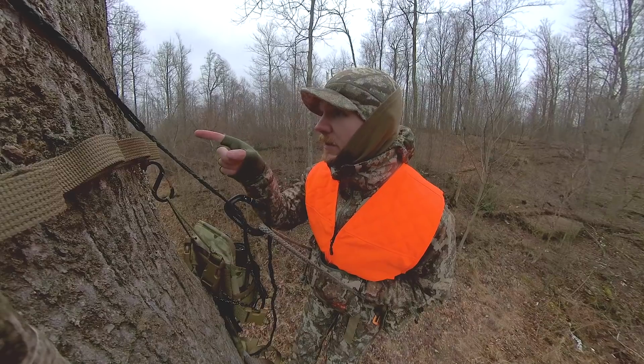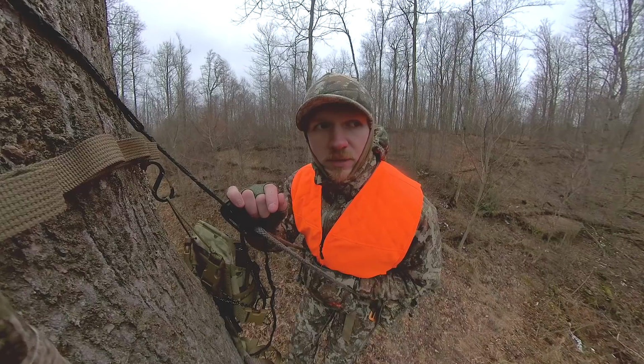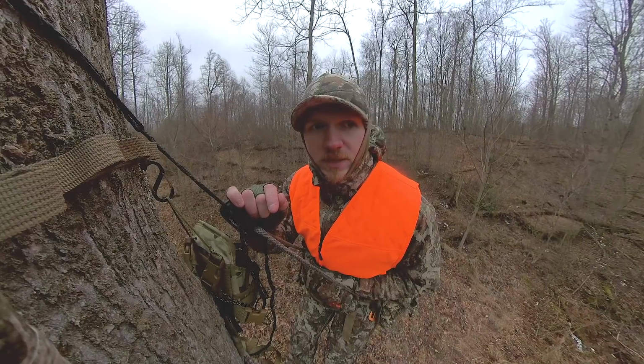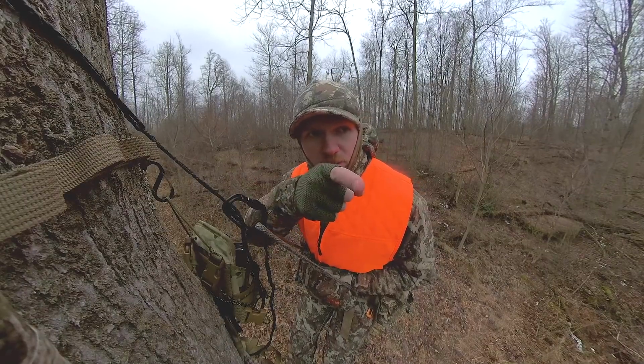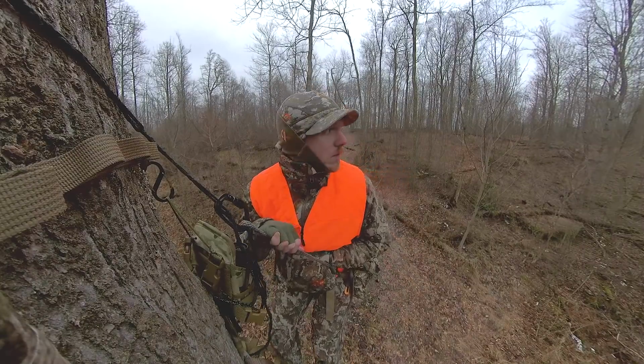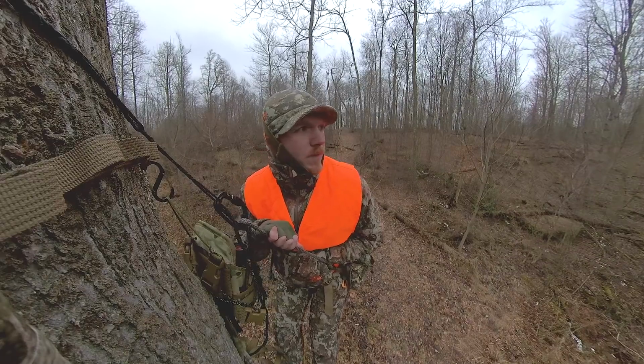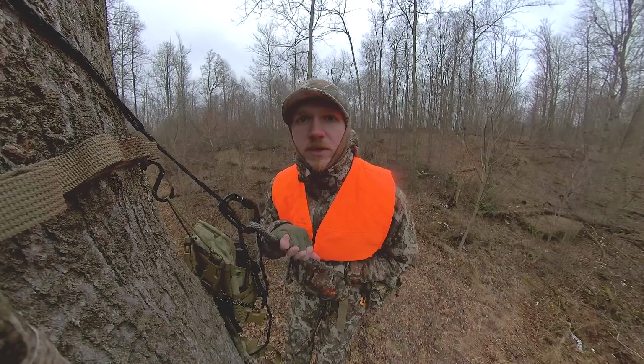But they ran down. There could have been another one down there I didn't see. And they ran down this way. Neither one of them looked hurt, so hopefully it was a clean miss.